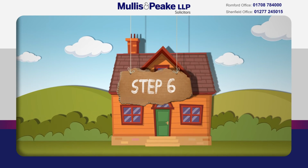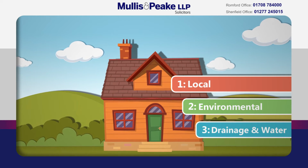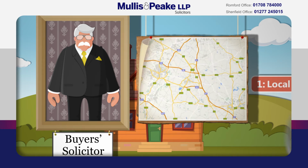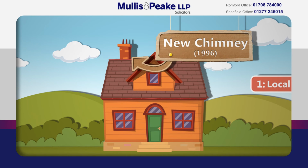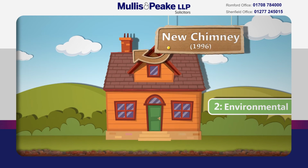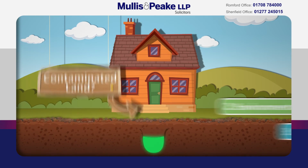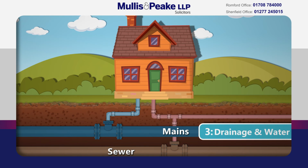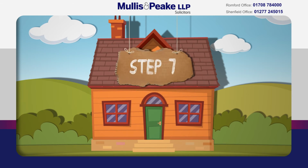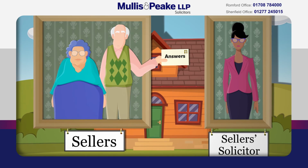Step 6. Next, there are 3 usual searches carried out by the solicitor. A local search, which reveals things such as building works done to the property. An environmental search, which reveals whether the property may be built on contaminated land. And a drainage and water search, which shows where the pipes run and confirms whether the property is connected to the mains. Step 7. The seller replies to inquiries.